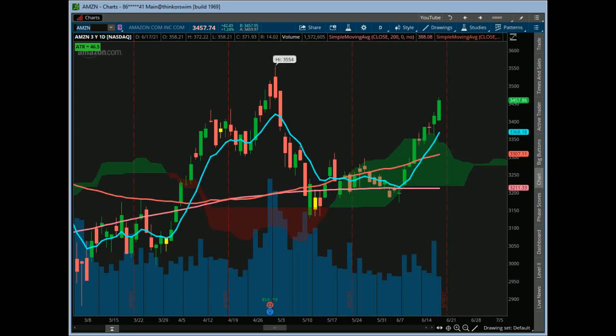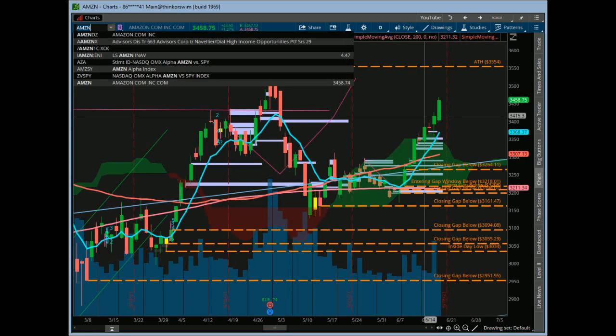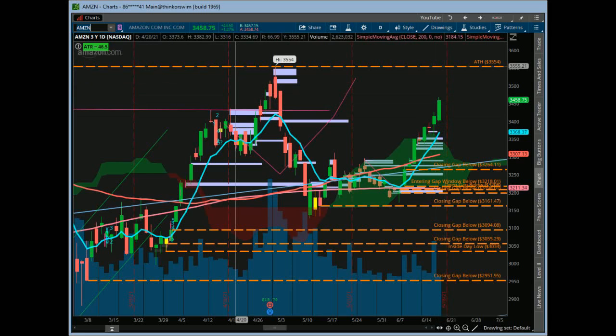But Amazon, again, a big push here today too. This is kind of a later day push, but it's been positive gamma territory today, so not surprised to see it making more follow through to the upside as they've been buying dips.